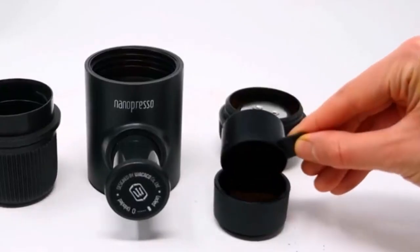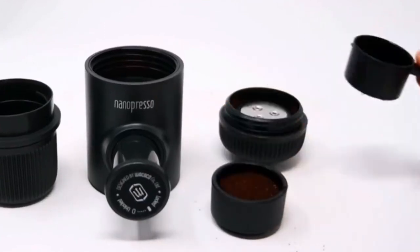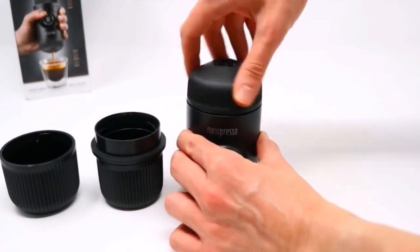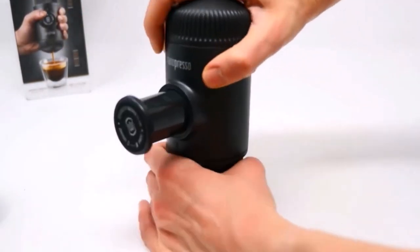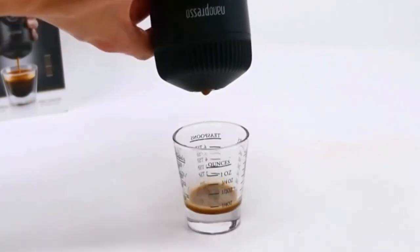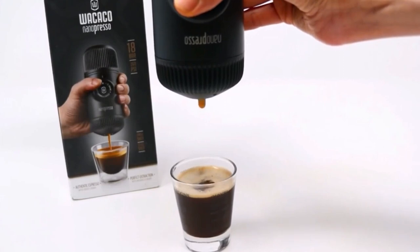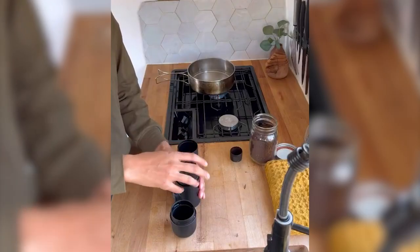The built-in pod can be used to add ground coffee to the coffee filter basket. The grind can be leveled by lightly pressing on the rear of it. Open the piston from its transport position after adding very hot water to the water tank. Pressurize and extract the coffee by repeatedly pumping. The Minipresso GR is your best option if you want to enjoy up to 50 milliliters of real espresso at home, at work, or on the go.